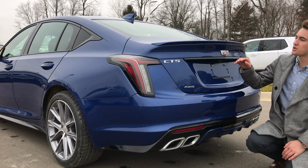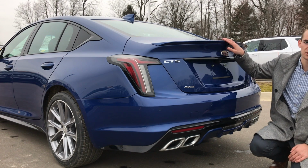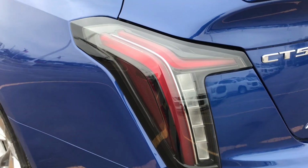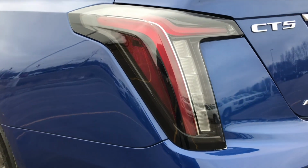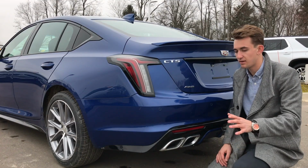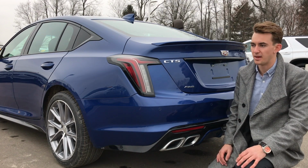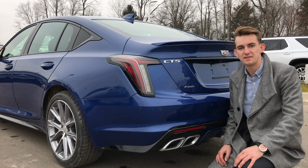Also, that quad tip exhaust really gives it such a great looking presence, especially when you're going down the road. You're also going to find a rear spoiler out in the back and Cadillac's great signature LED vertical tail lamps. Overall, the CT5 does have a lot of great styling elements, and this V variant really hops it up a lot. But why don't we climb inside and go over the interior?